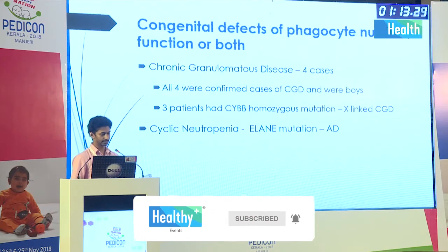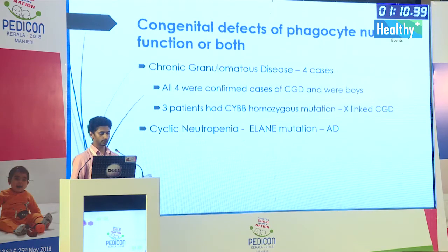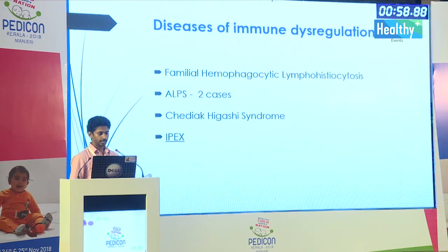We had 1 patient with cyclic neutropenia with a mutation leading to deficiency of neutrophil elastase. That patient also presented with recurrent abscesses, especially perineal abscesses, as the common presenting complaint. We had several cases of immune dysregulation. These patients had a devastating course in our hospital: familial HLH, autoimmune lymphoproliferative syndrome, Chediak-Higashi syndrome. In combined immunodeficiency with syndromic features, we had a few cases: Wiskott-Aldrich syndrome, DiGeorge syndrome, CHARGE syndrome with immune deficiency, and hyper IgE syndrome. All these patients are doing well with antibiotic prophylaxis and all.